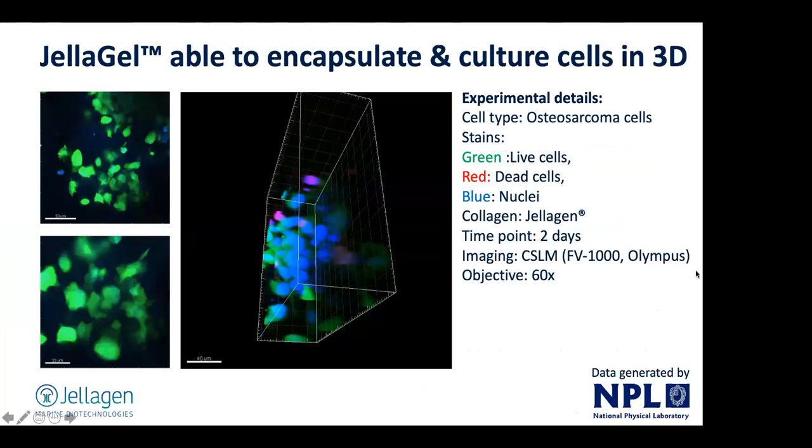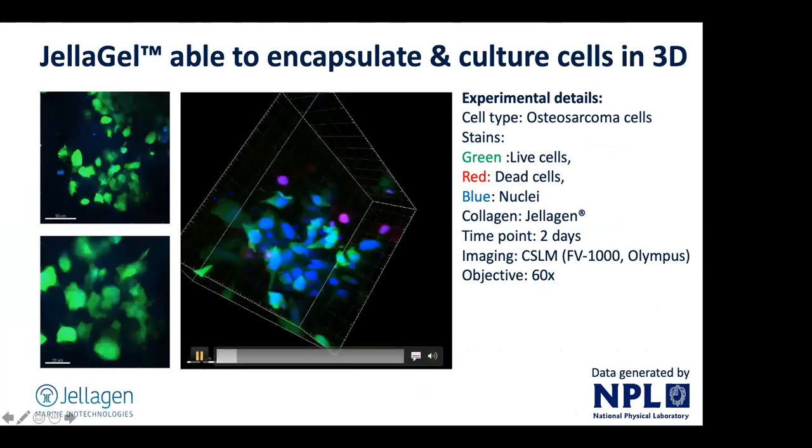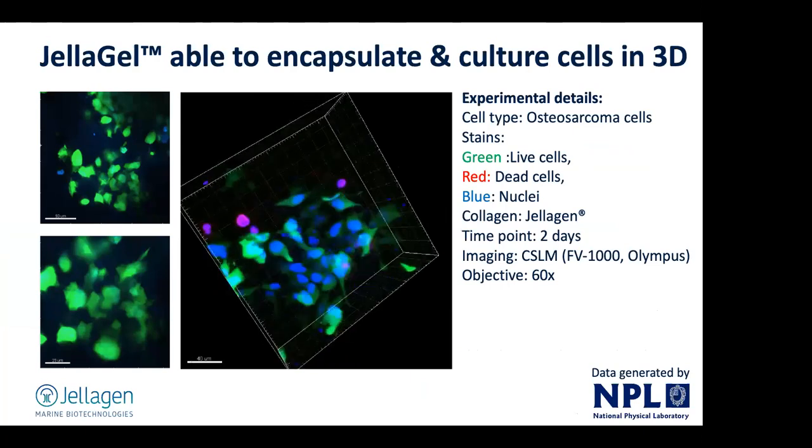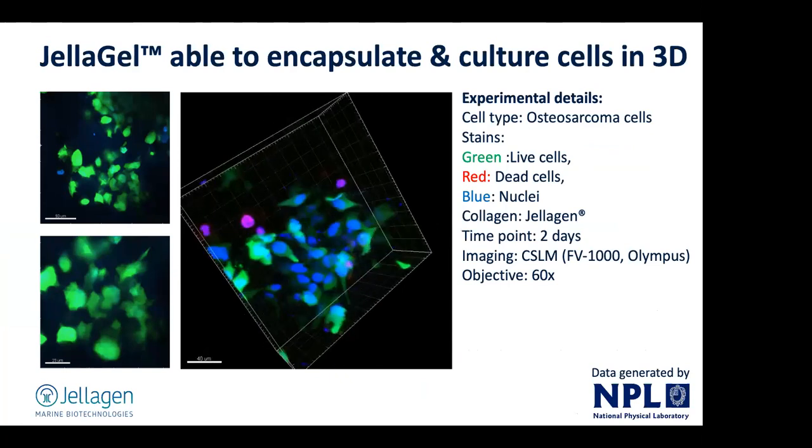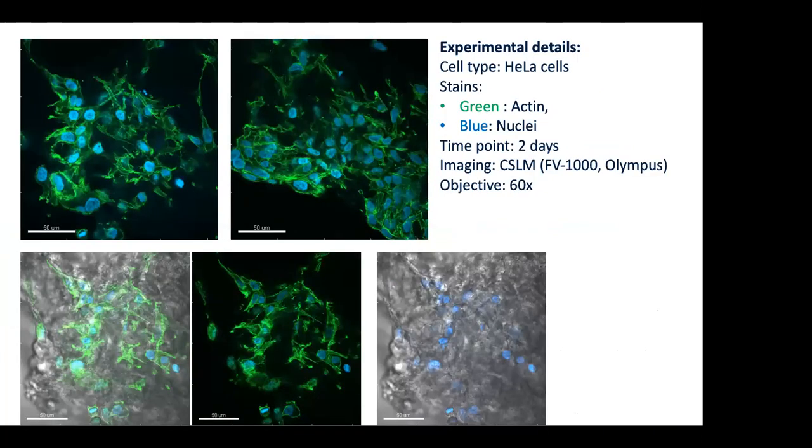In terms of locking the cells in 3D, this video just shows you very clearly that you see a very good three-dimensional encapsulation of the cells, and they are viable. And this is just an example of HeLa osteosarcoma cells at 2-day time point. But when we look at an example, as we looked at HeLa cancer cell lines, after 2 days, we saw very good growth throughout the gel matrix. The blue dots are the nuclei and the green are the actin stain, the cytoskeletal architecture of the 3D matrix. And the gray background is the Jellagel in the background.